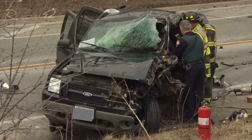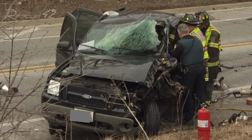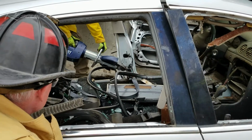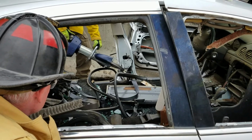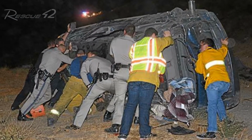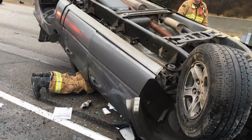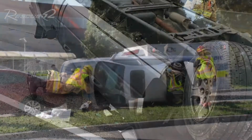patient care and survivability. Many advanced departments are starting to put battery-powered extrication tools on their engines, increasing the level of patient care even higher. However, extricating without stabilization violates standard operating procedures and puts both rescuers and victims at great risk.